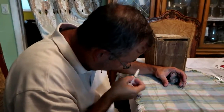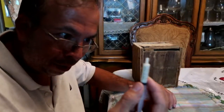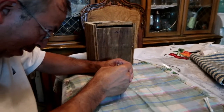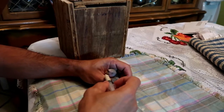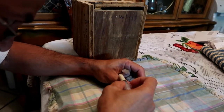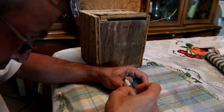Okay, we're trying to feed the little baby bird. We have problems with the syringe. How do we make the hole bigger on it? Because the food was too thick to put in, and I didn't want to make it too liquidy either. They ate a little bit with the little bottle thing, but that wasn't working out. The syringe is better.